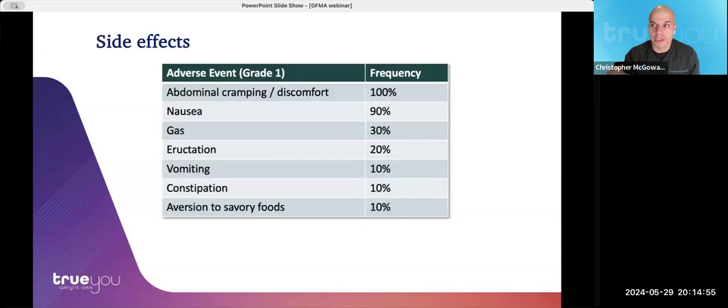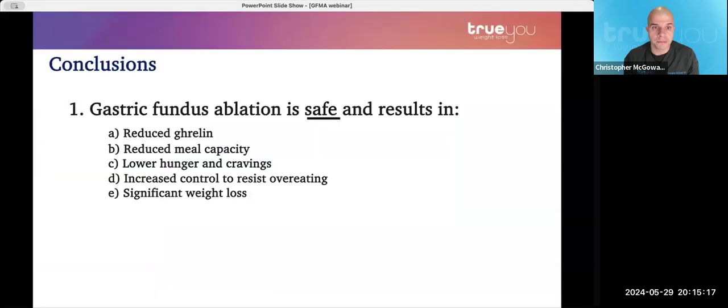Now, safety was the priority when we were conducting this study. And what we found is there were no complications, no major adverse events, and everything was mild. And that included abdominal cramping and nausea and gas, everything listed here. Some patients reported aversion to savory foods, meaning they were just less interested in those things. But there were no complications, which is very, very important in this first-in-human study.